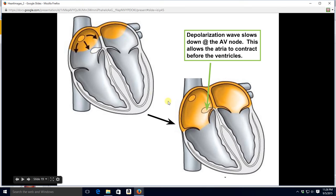Now here's something very important. The wave of depolarization slows down at the AV node. There's actually fewer gap junctions there, which creates a bottleneck effect. And the depolarization, the electrical signal, slows down a bit.